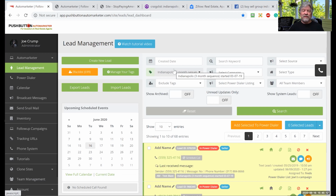And there's a couple of ways that we can do it. And we want to be able to get them into the system. So the system allows us to create new leads manually, or we can import leads with a CSV file. So if we have buyers, we can put them into a CSV file and then upload them into the system all at once, or we can do them one at a time or have our assistant do that work for us.